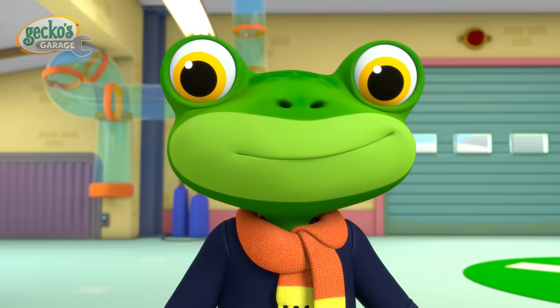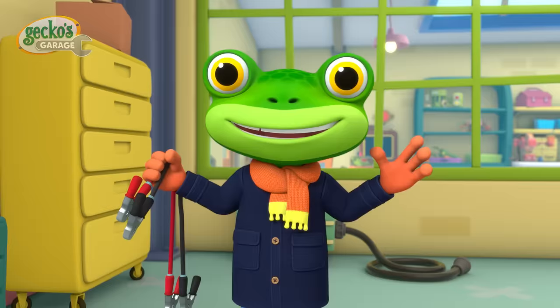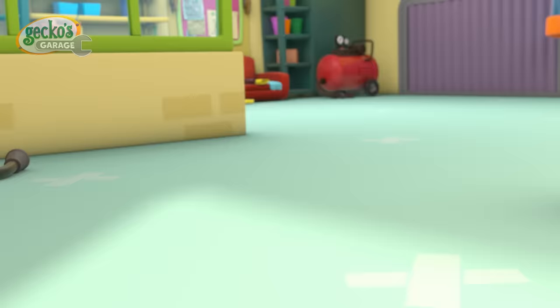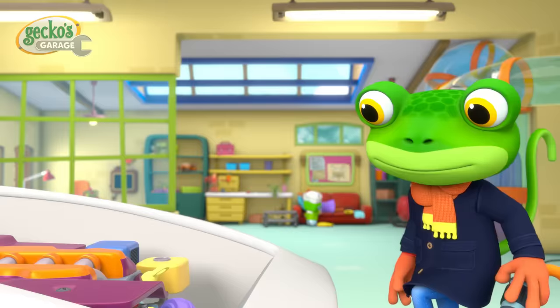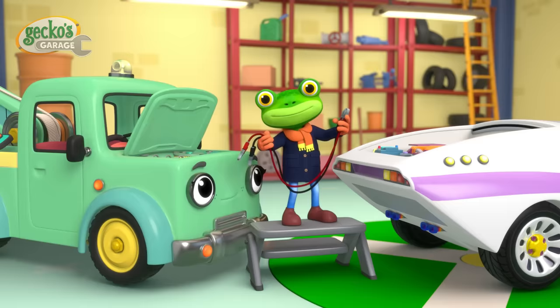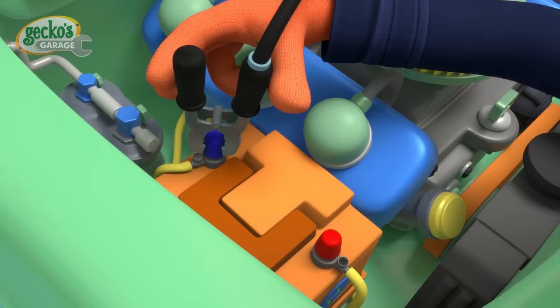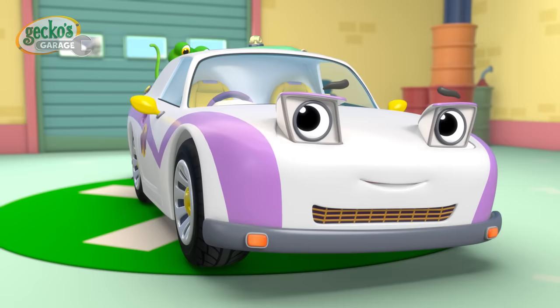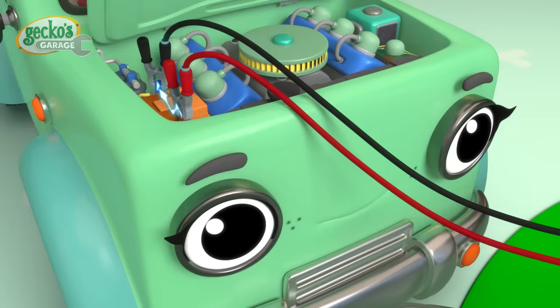What tools do I need? Jump lead. Water hose. Gecko's garage. Time to fix. Gecko's garage. Let's fix this. Sly's feeling thirsty and needs a quick drink. Time for a top-up of water, I think. Now connect the jump leads from Sly to Tilly, so Sly's battery can charge and he'll stop feeling chilly. Turn on Tilly's engine, that's all Sly needs, to share Tilly's power and zoom off at speed.